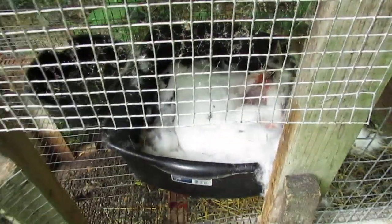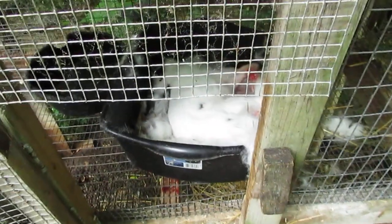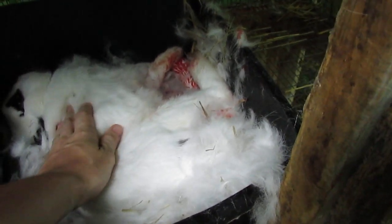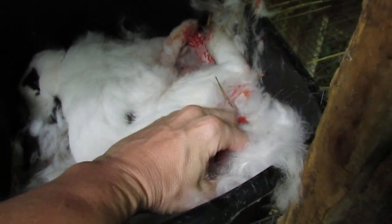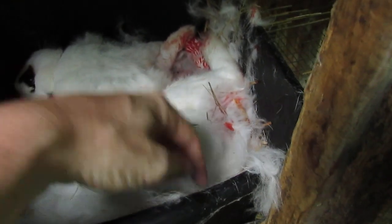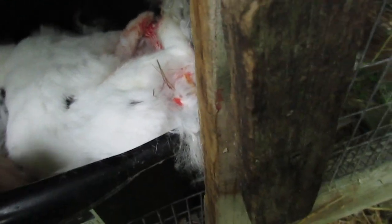Unfortunately, we had a fatality. So what happened with her, and I just discovered this, she actually just died. She's still warm. I just came out to check on her. But this doe had a prolapsed uterus. I'm going to save the fur from this the best I can.